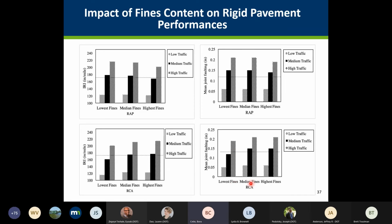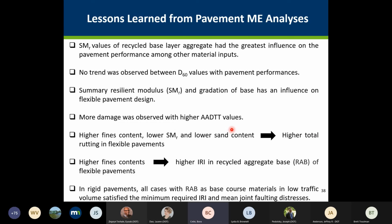So same with the RCA material. With the RCA material, with an increase in fines content, we didn't see significant changes except from lowest fines to medium fines in terms of mean joint faulting. So fines content didn't seem to be very impactful for RCAs in terms of mean joint faulting. So overall, with this pavement analysis, I think the rigid pavement portion of the analysis should be studied more. I mean, with the new updated pavement ME, I think there are more improvements to the rigid pavements and rigid pavement distress modeling. So these things may need to be revisited.